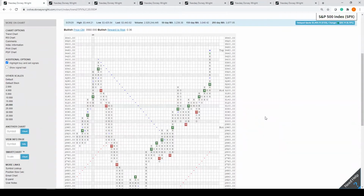So that 3460 point on the default chart, your initial support, on the 20-point chart, your initial support would first be coming in that 3220 to 3200 kind of range, where we saw some highs for the S&P 500 earlier this year. And then you're looking at further support down at 3140 to 3120 area. But again, continuing to climb, printing a new all-time high, but sitting up more towards the top end of its trading band here, certainly.